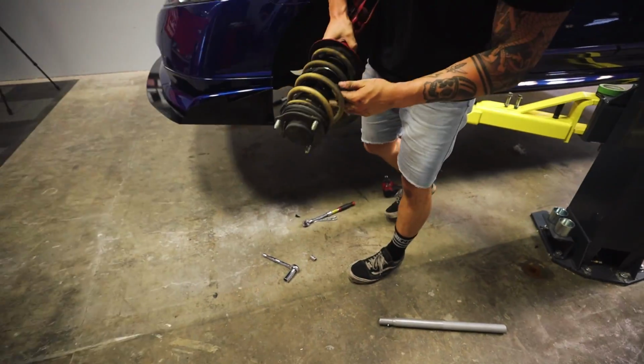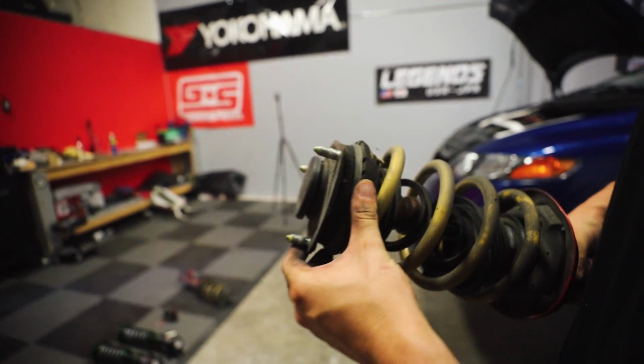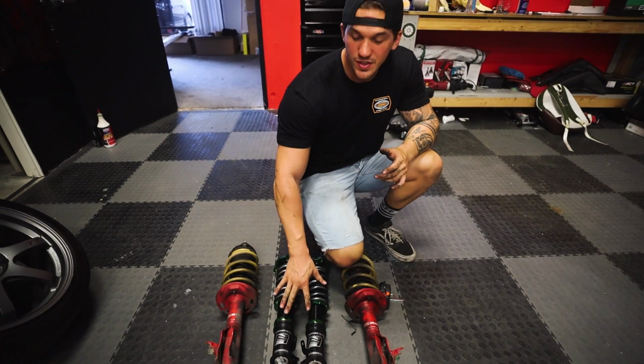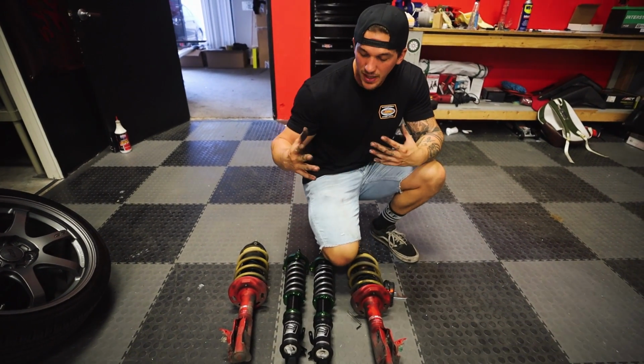These are both pretty jank, dude. The top of this one. Oh yeah. Damn. Yeah. Fortune Auto versus stock. These are so nice, bro. Okay, the preload is set on both of these coils, and now we just have to adjust how high I want it. I'm not too sure.